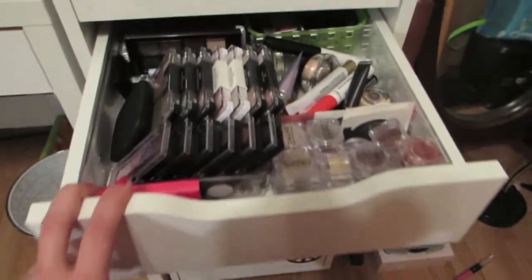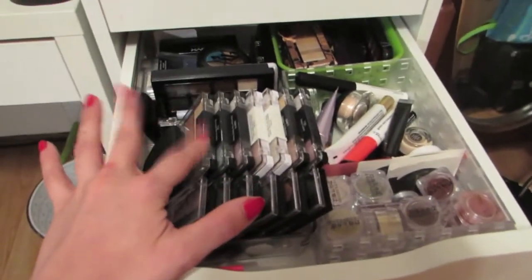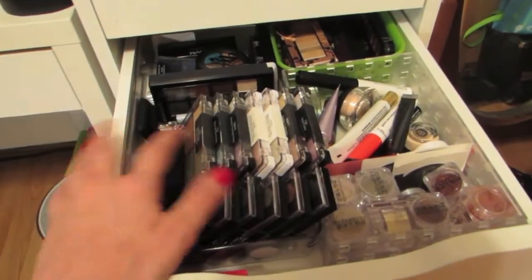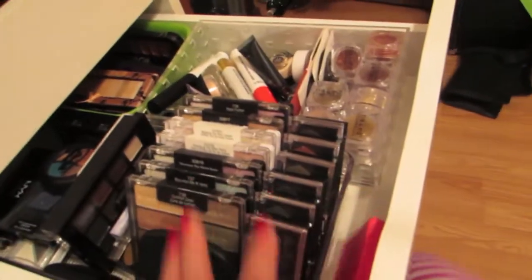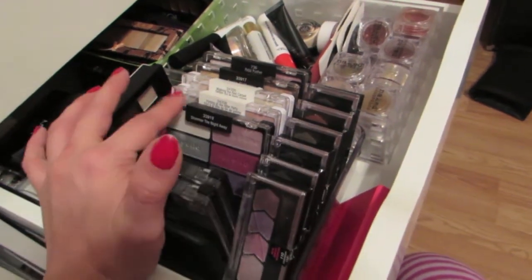Whew, this is hard. So in this drawer here, I have my smaller quad palettes. I'm going to angle it this way. So pretty much I have all of the Maybelline quads right here and the Wet n Wild palettes here.